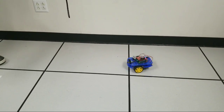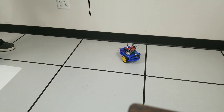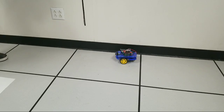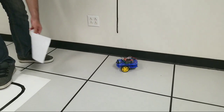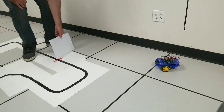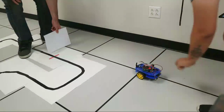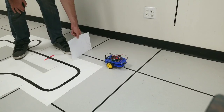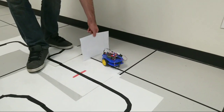So that's it moving forward. Turn left. Alright, send it forward. Back up a little bit. Yeah, it's working. It's just detecting me. The range is a little iffy. There you go, that's working. Back up a little bit.